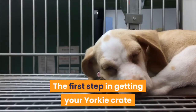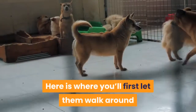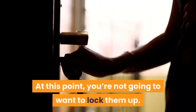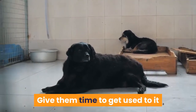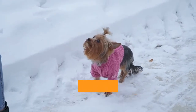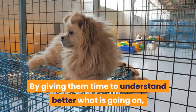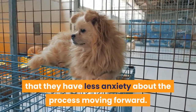Introduce your Yorkie to the crate. The first step in getting your Yorkie crate trained is introducing them to the crate. Here is where you'll first let them walk around and get familiar with it. At this point, you're not going to want to lock them up. Give them time to get used to it and formulate their own understanding of it. This first step is crucial, as you don't want to thrust your Yorkie into a new environment. By giving them time to understand better what is going on, you'll make sure that they have less anxiety about the process moving forward.